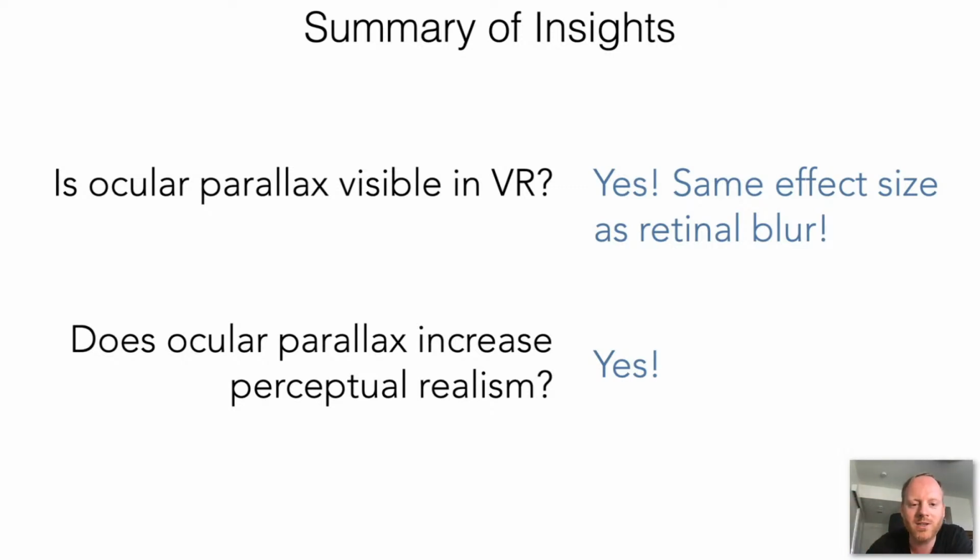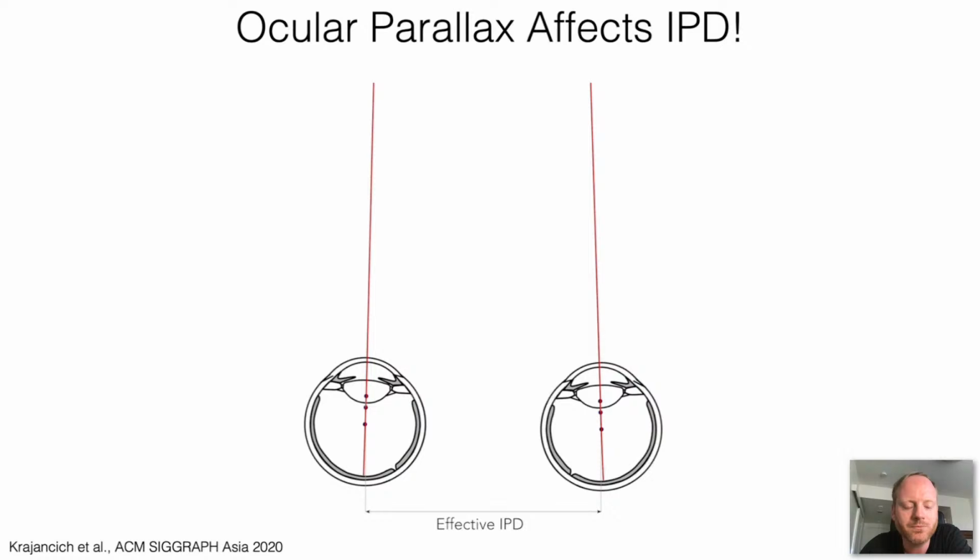And it's really interesting that this ocular parallax actually is very visible. Does ocular parallax increase perceptual realism if you render it in? Yes, it can if the eye tracker is good. It's actually interesting that there is a lot of redundancy built into the human visual system. So even if there's some amount of latency, you'll perceive it, but it can still increase the perceptual realism. It is actually an interesting effect.